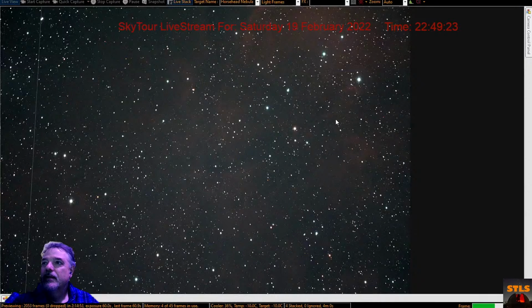Look at the complexity in these clouds. Wow. That's just beautiful. It is. That's nice. I'm really happy with the guiding. It's doing a nice job.